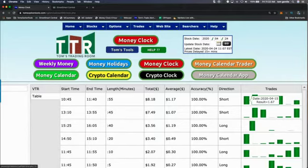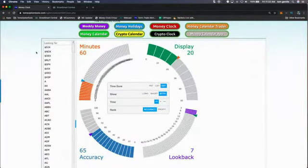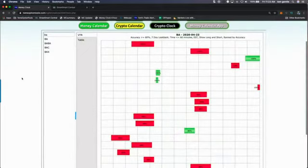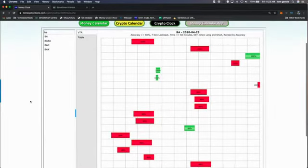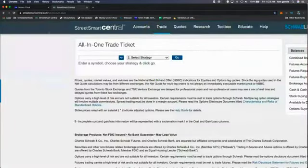Now I'm going to back up and start over again. So we're starting from this area, which is called the money clock. And I'm going to hit BA. I'm going to bring up BA real quick. And I see a lot of bearishness in the morning on Boeing. Then we turn bullish at about 11:45. So let's go ahead and take a closer look at Boeing. At this point, I see some bullishness. So I'll go look over and see, and I'll place an order.